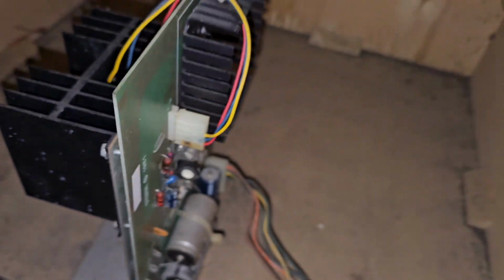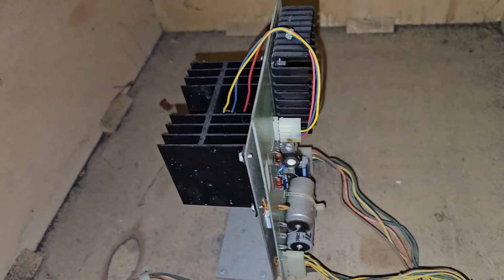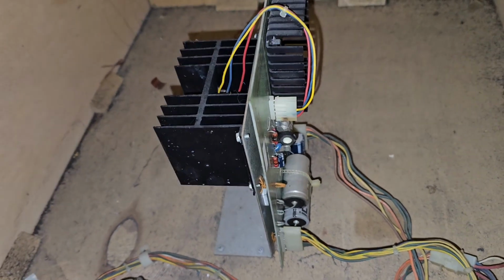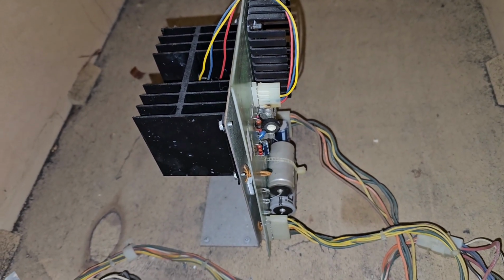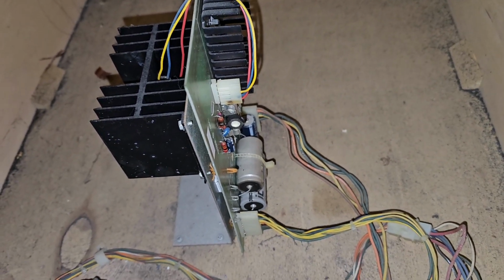So what I'm going to do is take this out, and I'm going to heed the advice of some of the people on the groups, because they were saying that this power supply is actually underpowered and unreliable. And I'm inclined to agree, because I have a few Stern cabinets, and I've always seen switching power supplies in them. So I'm going to do the same thing and go that route.